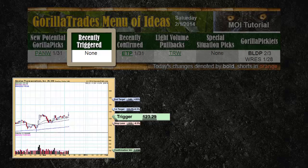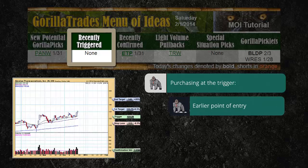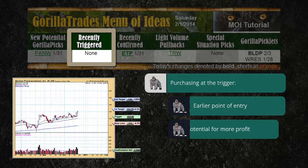While each new potential Gorilla Pick was scanned for short-term strength, the trigger price and confirmation date serve as two different validators that a Gorilla Pick appears ready for significant growth. The trigger is the important first step of validating that a potential Gorilla Pick appears ready to take advantage of its technical strength. Purchasing at the trigger point as opposed to waiting for the confirmation day allows for an earlier point of entry. It gives you the potential for greater profits, but it also subjects you to additional risk.